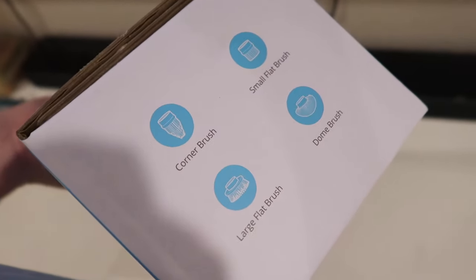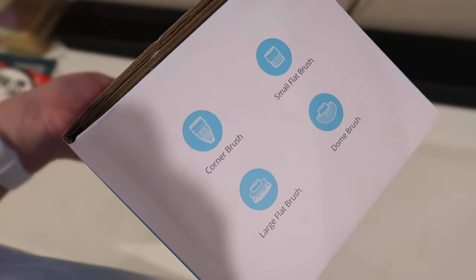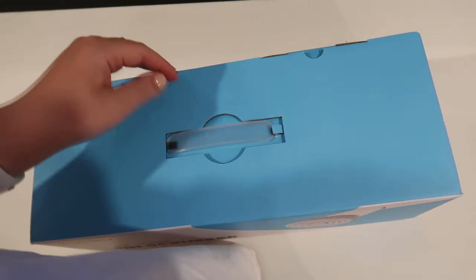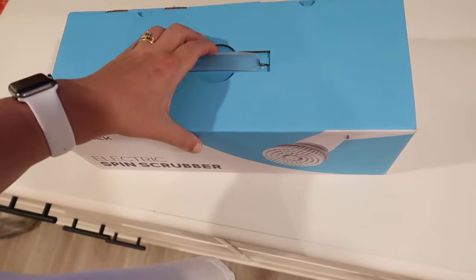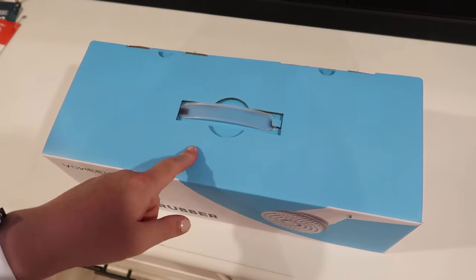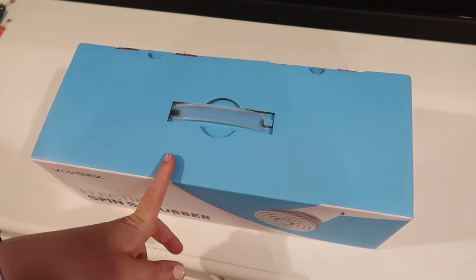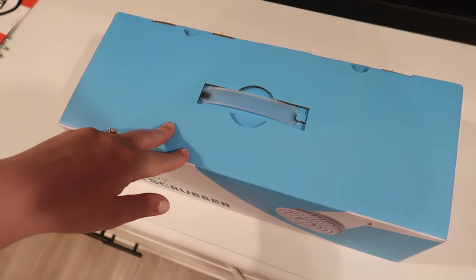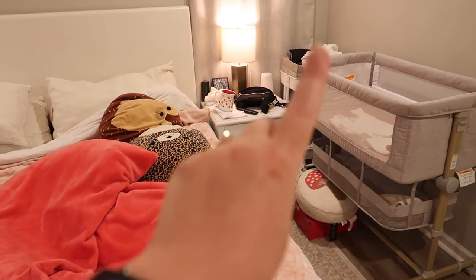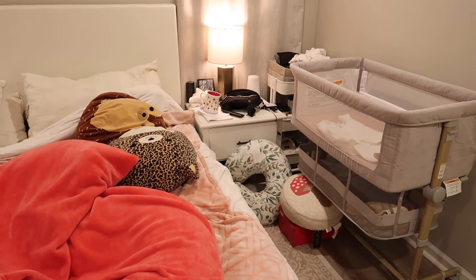I might open it. Here you can see the different attachments that it has, and it can also be really long or shorter. It's pretty customizable. I think it was like $30 ish, but I'll link it down below in case you're interested. So we're about to try that out for the first time. So he's going to do that, and then I am going to start on my postpartum cart over there and redo that.